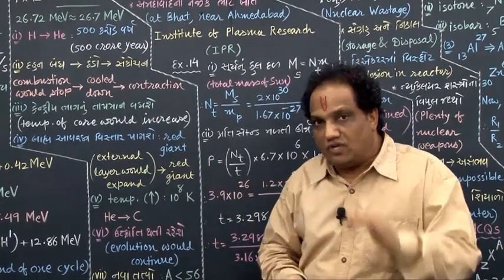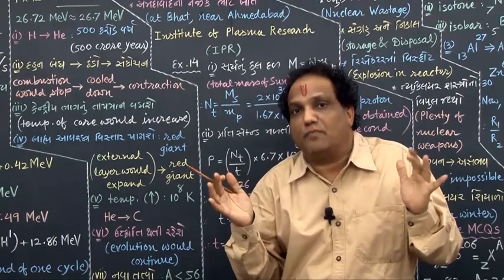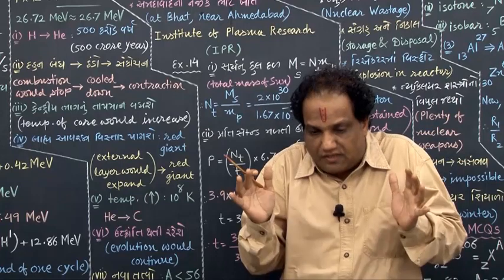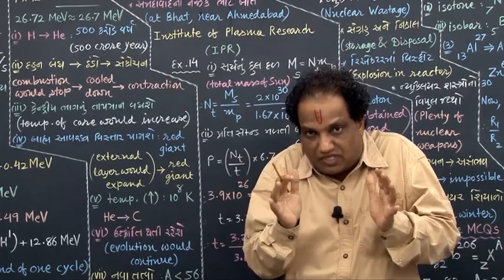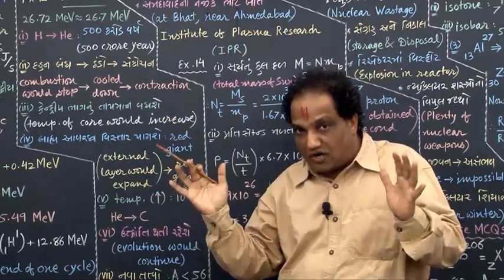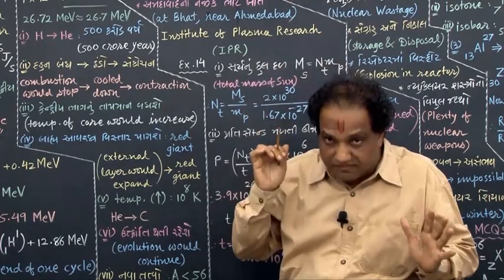And because of the decrease of temperature, because of the cooling process, you know, a cooling process induces compression. So because of the cooling process, the sun will start getting contracted. Okay, the compression process will continue. Fine. Then as the sun starts contracting, the temperature in the core will start increasing.